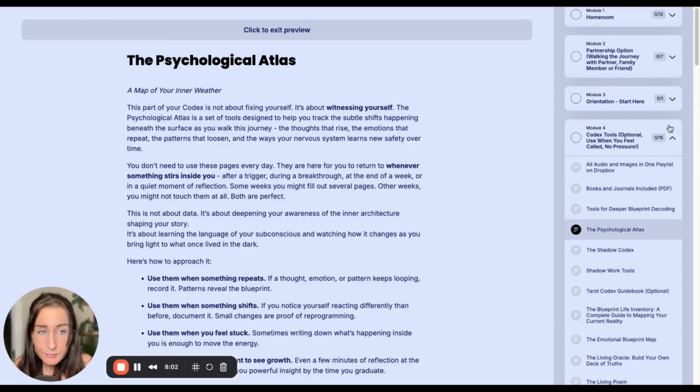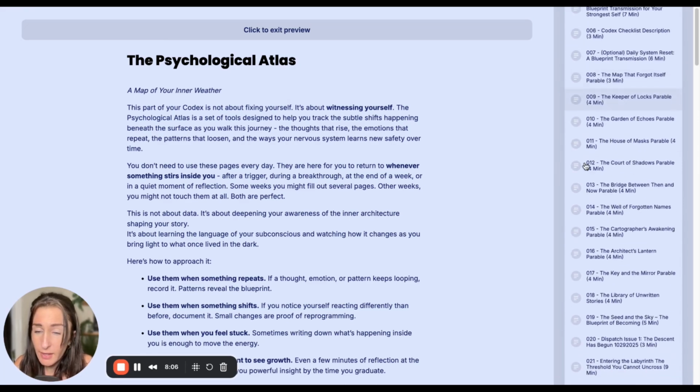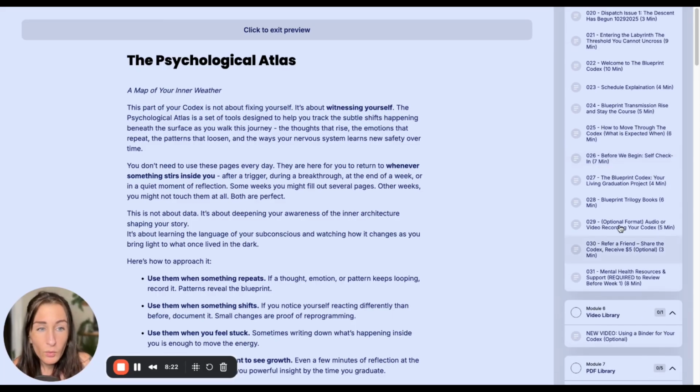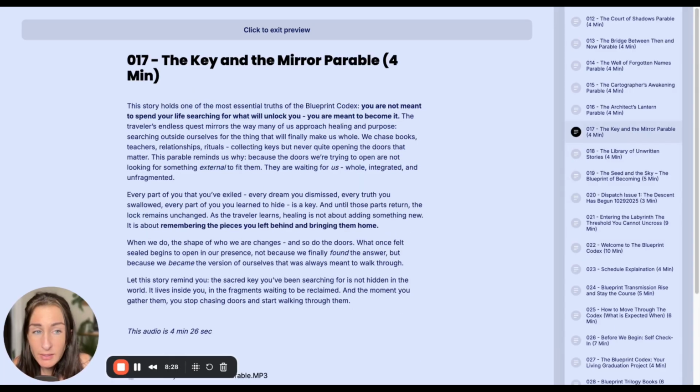The audio library, again, you'll see all of the audio has a time next to it, so you know exactly how long that audio is before even clicking on it. Let's say you're waiting for the train and you're like, oh cool, I got 7 minutes, let me listen to this check-in. Or, you know, if you're looking at the parable, okay cool, I got 5 minutes, the key in the mirror is 4 minutes, let me click on it.